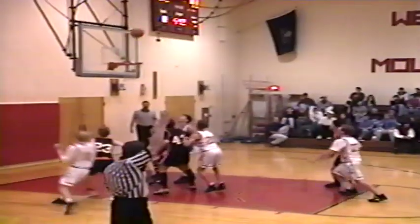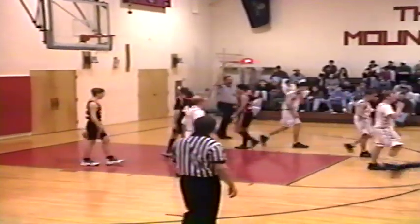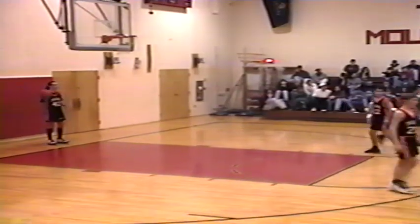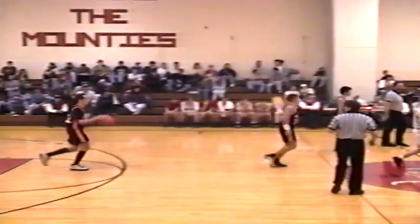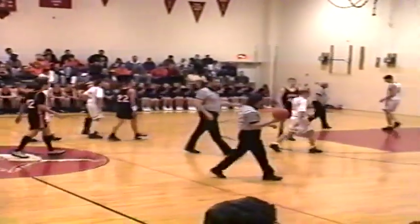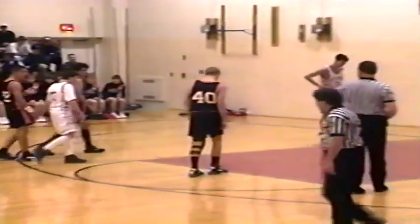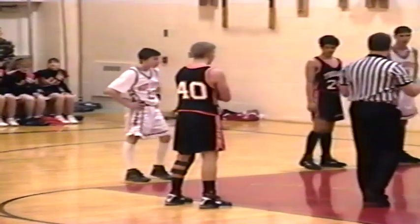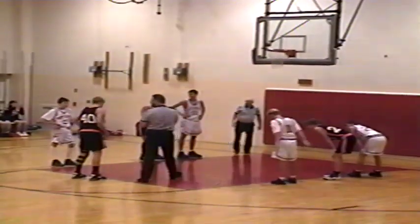41-37. Romick's second shot, no good, and another pushing foul underneath. Foul is going to be on the Mounties this time. Mounties number 51 will pick up the foul, and that is Cipher, and he's going to send Sean Rao to the line shooting a 1-and-1. One more foul by the Homers here will put the Trojans into the double bonus. They'll shoot 2 every time.